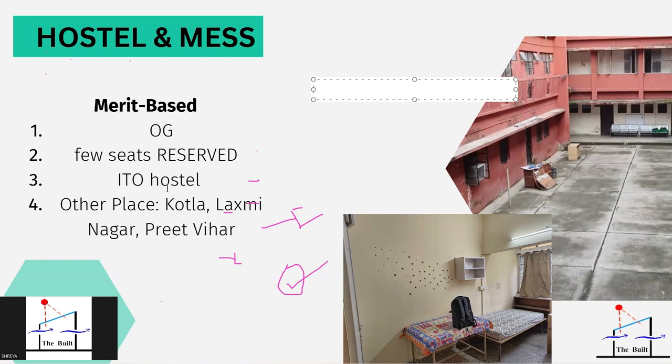This hostel is located in the ITU campus itself, basically in the planning block. All the boys and the girls are accommodated in this ITU hostel, but they have separate areas to live. They have separate hostels for boys and girls.